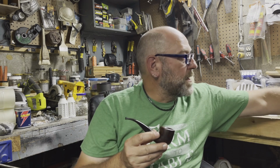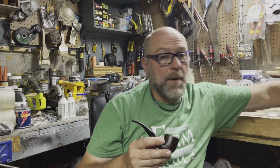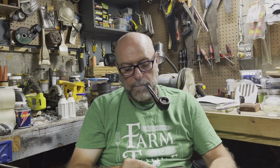This pipe, and always down in the shop, is my Meerschaum. And my Meerschaum seems to just, when I'm not really liking a blend, I run a couple bowls through the Meerschaum, and a lot of times it'll turn around for me.